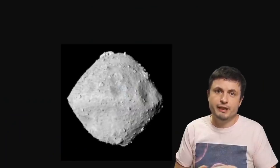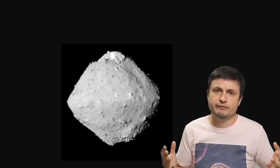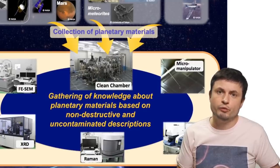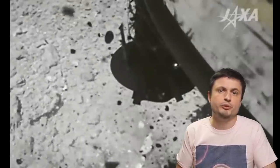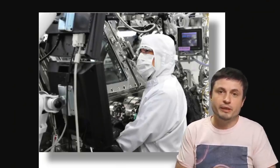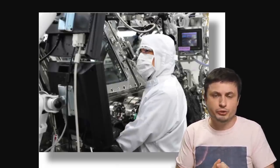And vice versa, the samples collected and stored in this facility will be safe from bacteria and viruses from the outside. But what's interesting is that even NASA is going to be using this facility when the samples from asteroid Bennu return to planet Earth as well. Which basically just means that Japan has become the leader in sample retrieval and of course sample storage and sample distribution as well. And I was actually reading about how all of this is done in this facility, and it's pretty crazy what they were able to achieve.